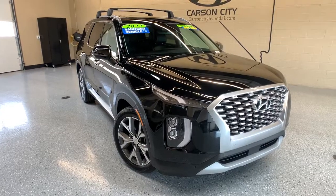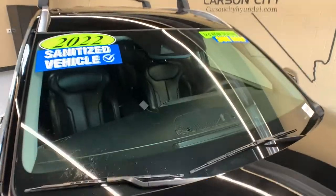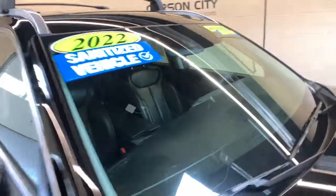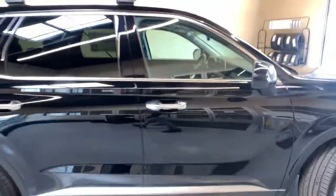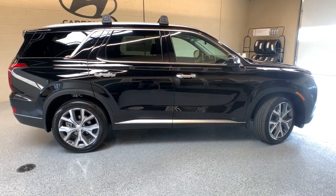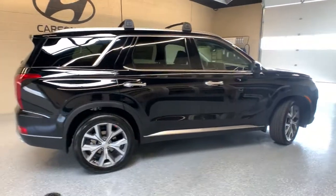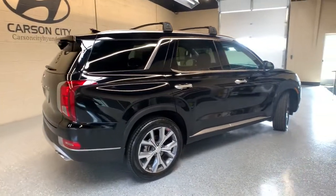This could be the car for you. The 2022 Hyundai Palisade. Enjoy a new level of comfort and convenience on all your family outings in this spacious Palisade. Crossover versatility, flexible interior layout, advanced safety features, silky V6 power, and three-row seating make this SUV an unbeatable value.